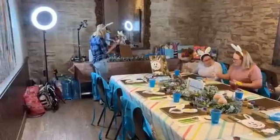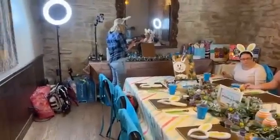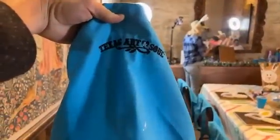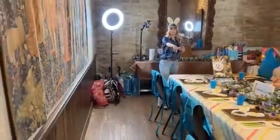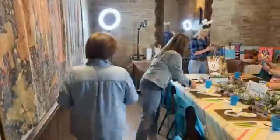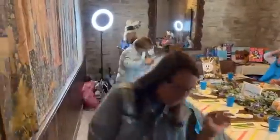Yes, so the blue aprons, I'll show one real quick. These aren't necessary, but we had them made and they have the logo on them. So everybody can wear an apron. Most people treat them really well. We found if we bring them to the kids' parties, the kids tend to just wipe their hands straight on them and they get pretty messed up. So just a warning there.